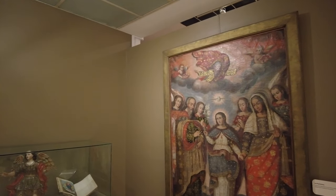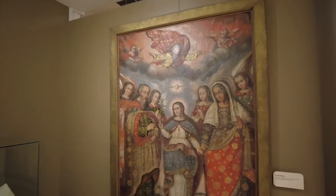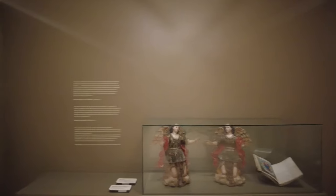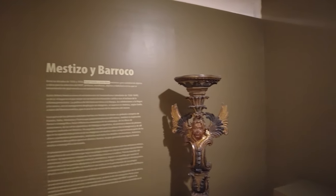These, I think, are more... Let's see. Well, this is more religious art. I can't tell if this is colonial era or independence era.